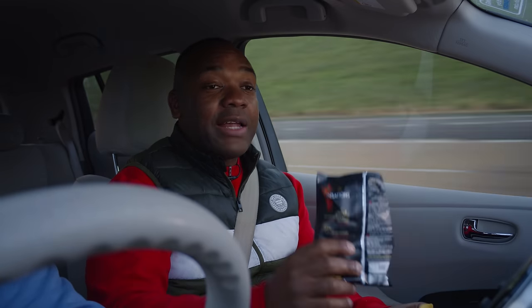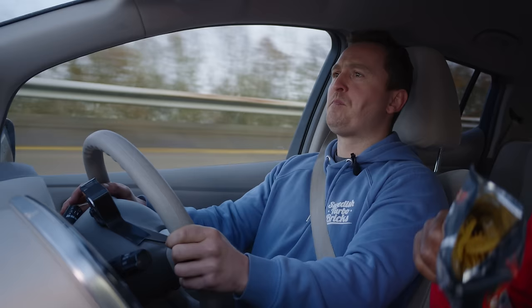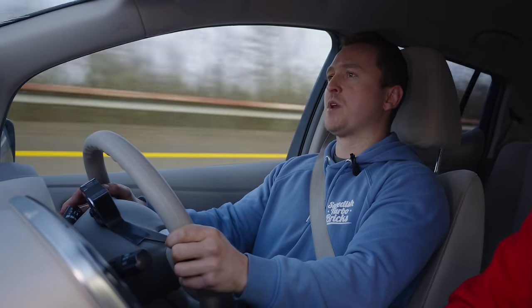And right now, do you know how much it's worth? Leafs are going for £2,000? £4,500. Really? Yeah, but that's at the bottom level. I've seen them selling on Auto Trader for around £6,000. So I reckon I've definitely not lost money. I might have actually made money on this car in a year. Not after this test. I think after this, we'd probably completely ruin the battery.